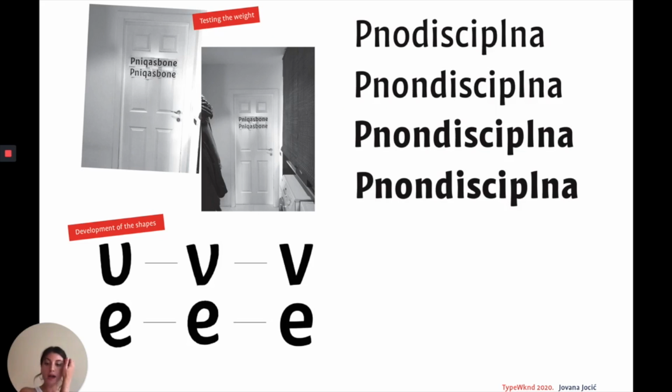Also, when COVID started, I flew back to Serbia, and I kept printing my type big. When I say big, I mean like 6 centimeters x-height, and I would pin them on my bathroom wall and just observe from the distance. And it was also a great thing for me to ask my family what they thought about it and what they liked the most and what was the most legible. So here on the right, you can see a few examples of the weight and width I was testing.